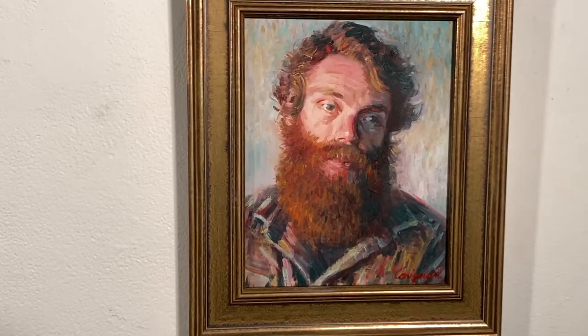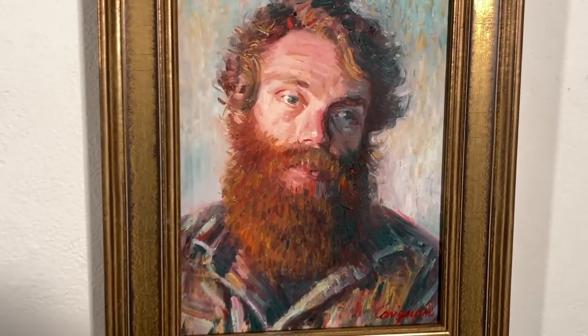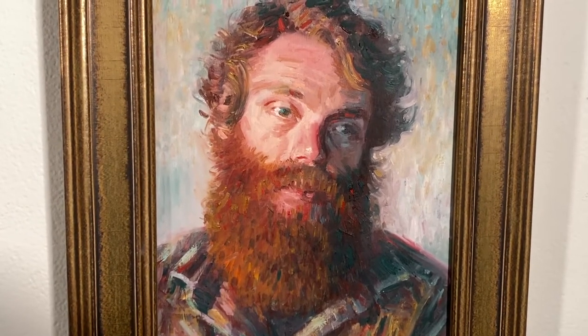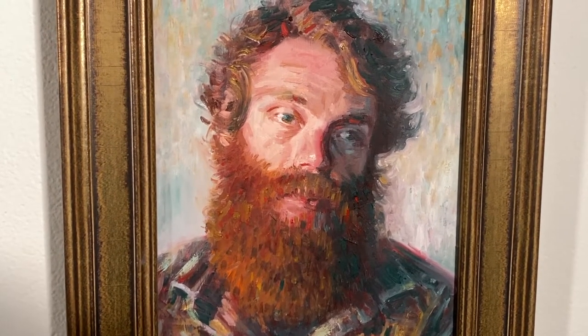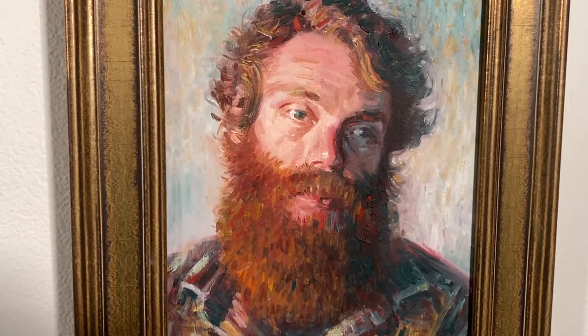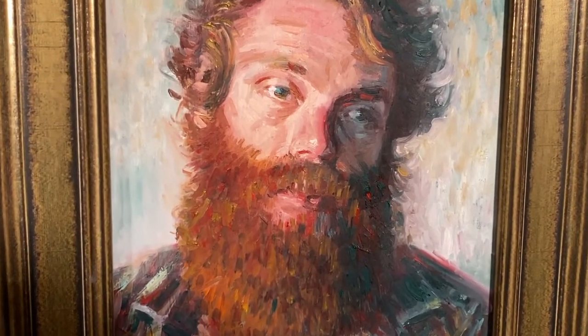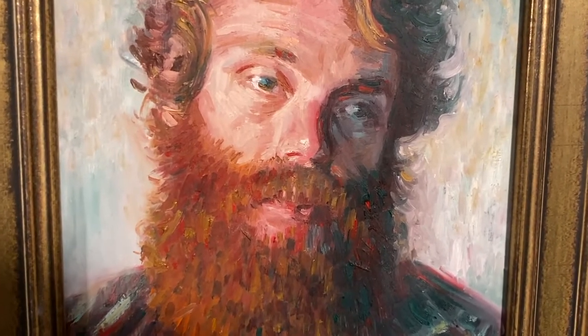So starting it from life is always important to me. I love being able to capture all those little moments that you don't get from a photograph. You know, how he's leaning, how he's looking, even conversation that happens while we have a sitter.